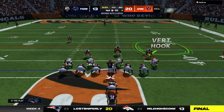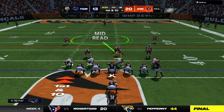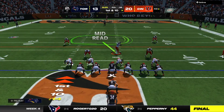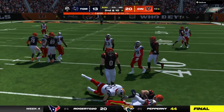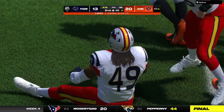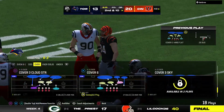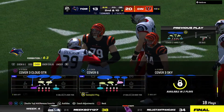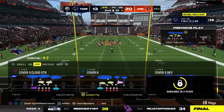Here we go, here we go. On 1st down, they'll go to the ground attack. And they're going to stop him right at the line of scrimmage. Just no cutback lane to be found whatsoever. 2nd and 10. Absolutely love the effort there. The ability to flow from his inside spot and stop that one at the line of scrimmage.